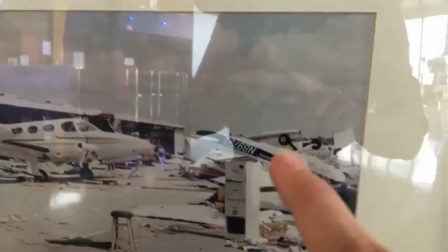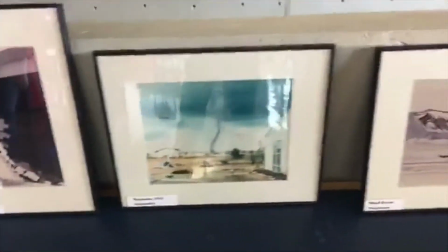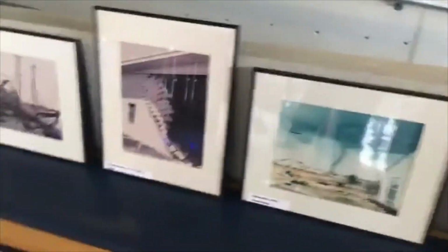You can actually see the wheels, so it's upside down for one of those planes. So these winds are so strong they can flip totally different stuff. So like buildings, planes, it can just tear lots of things to shreds.